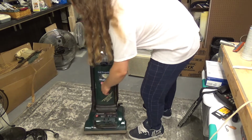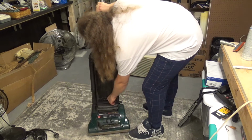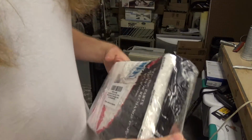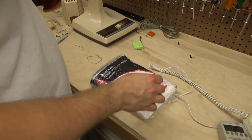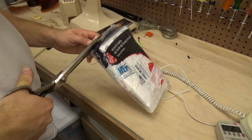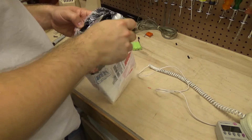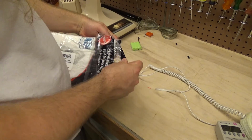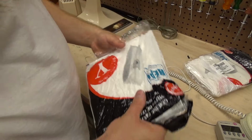And I did order some bags. That filter down there needs to be cleaned, but just for a quick test, it'll be fine. So I got these Type Y bags. I think this is what it takes. So I'll open these up here and get one of these in. I'm intrigued to see this thing operate. I'm curious about the self-propelled thing. I don't really remember using the unit much. I do recall using it once or twice over the years, but I know it existed, that's about it.